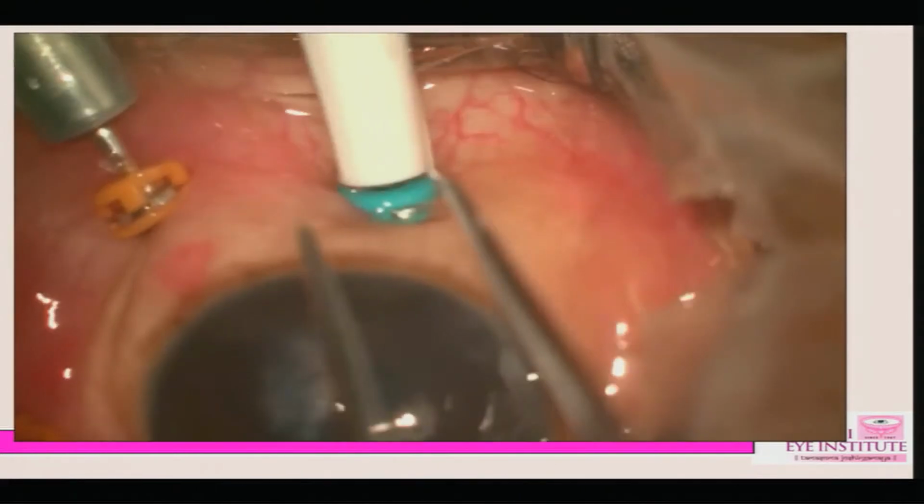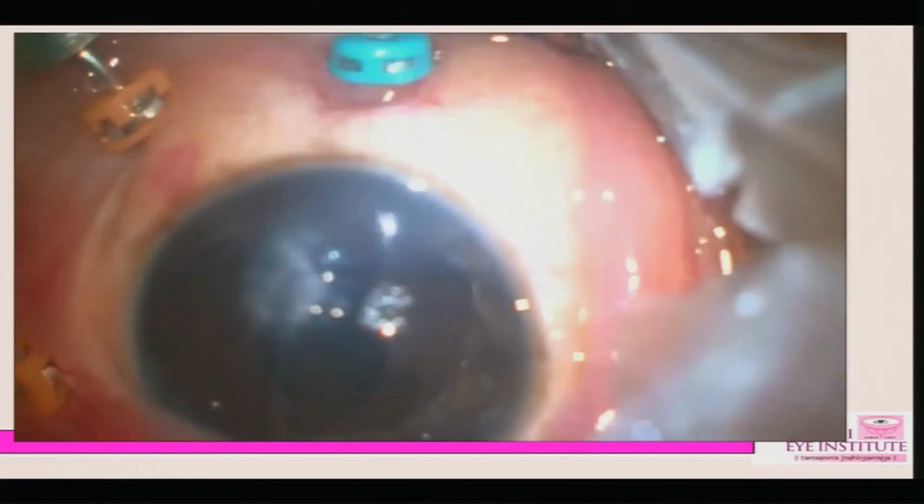So we waited for a week. After giving oral steroids, the retina settled well. It confirmed that it was a serous detachment, not a hemorrhagic detachment. And our next challenge was to deal with this PVR. This was the new thing which set in after 7 days.